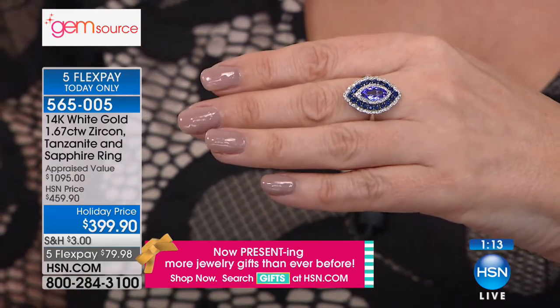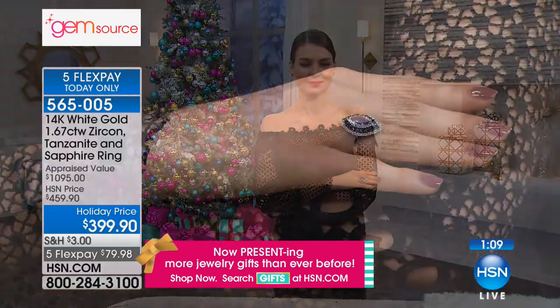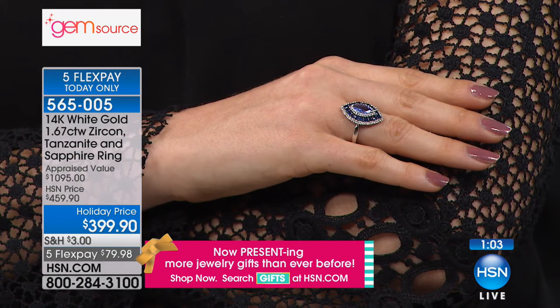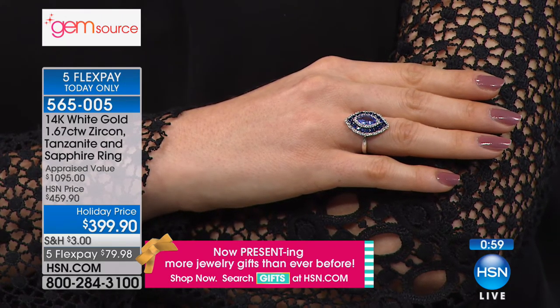Unbelievable to have an entire year to pay this off at $33.32. I wish I had 500 of these. I have 80 rings now. You've got sizes 6, 7, 8, and 9. And Catherine, do we have all sizes, I think? Okay, so right now we have all sizes. This is a holiday price.